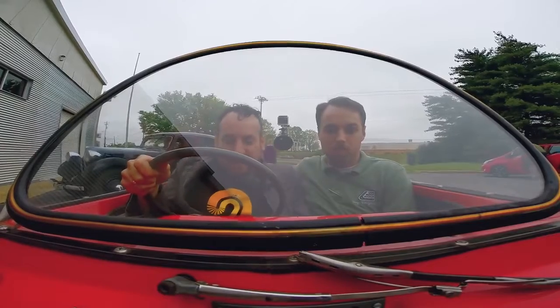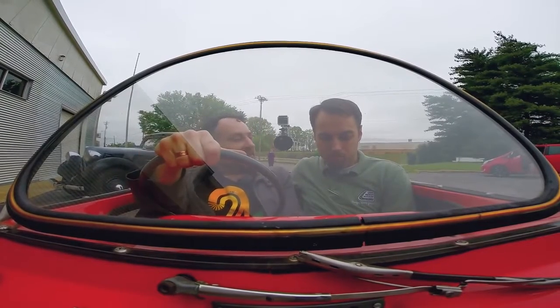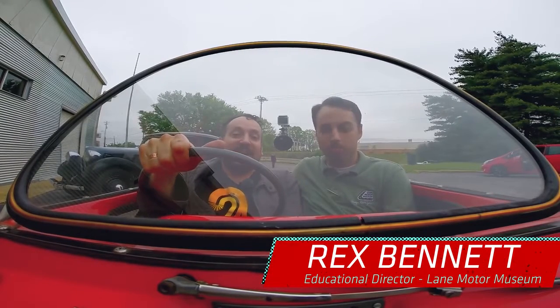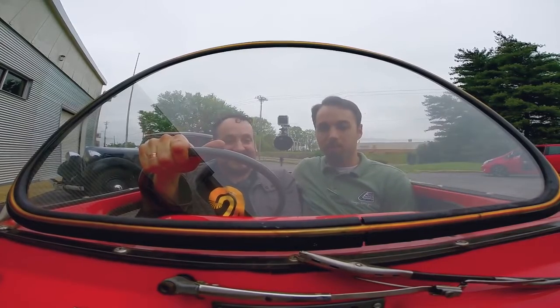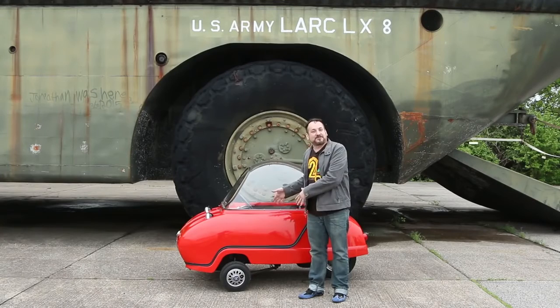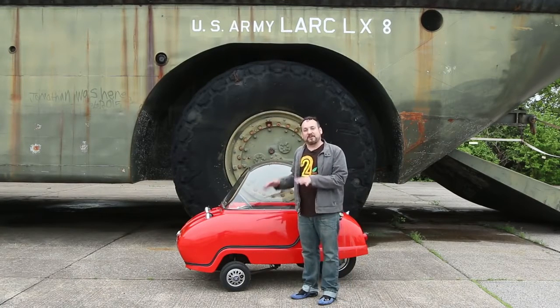All right, we're here in the Peel Trident, and we have Rex, thank you, sorry Rex. Rex from The Lane here is again acting as ballast so I don't roll anything over. It's so tippy, before they would even let me drive it today, they had to make sure someone would come along with me to act as ballast so I wouldn't roll the thing.